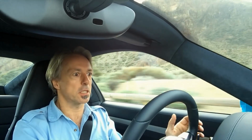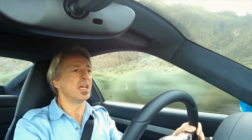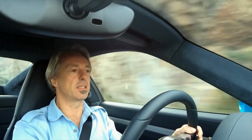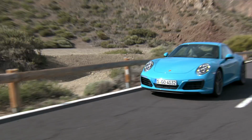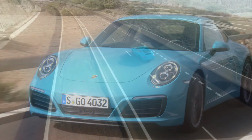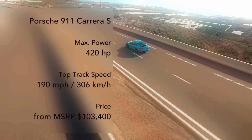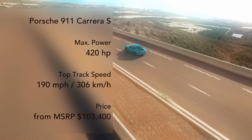I would call this a turbo lag. Wow! 7,000 revs. It's amazing. She's kicking her ass all the time. No wonder, as the maximum torque is already there at only 1,700 revs. From 0 to 60 miles, the Carrera S now needs less than 4 seconds. 420 horsepower, the regular Carrera 370. Both come with a 3-liter flat 6.